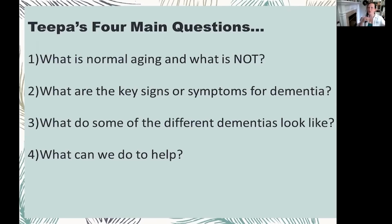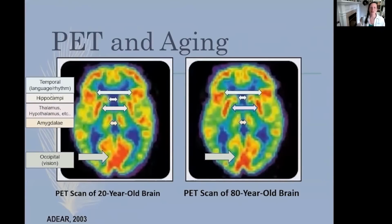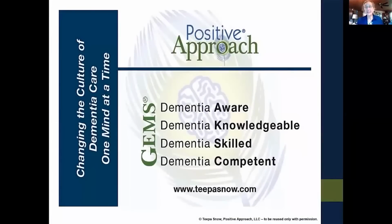Tipa's about to take you through a couple parts of the brain, and because her screen share doesn't always capture her mouse movements, I'm going to put this picture over top so that you can see the parts of the brain and match them up as she goes through them. So enjoy, and I will be back in a little bit. So I'm going to get started.